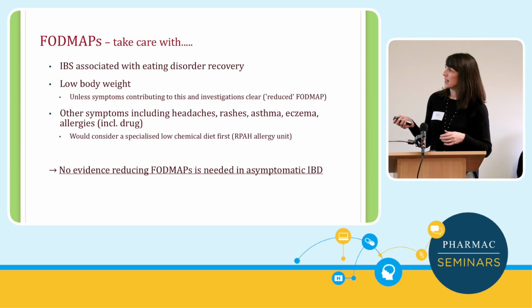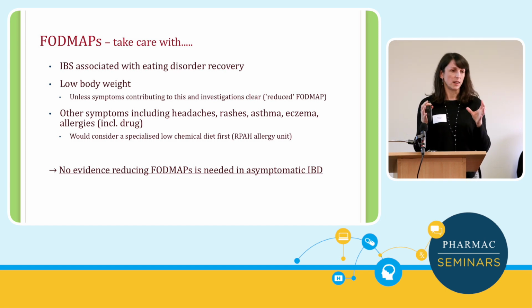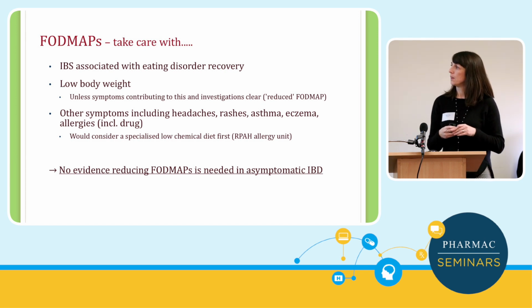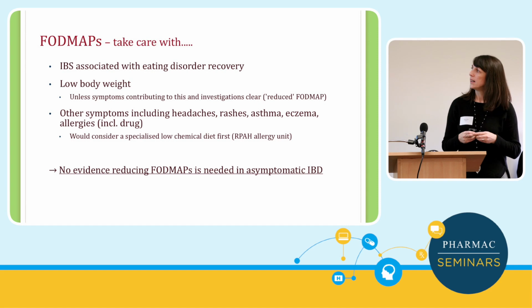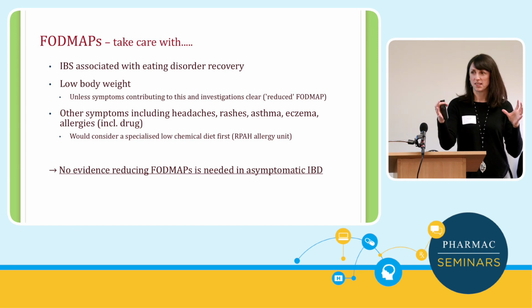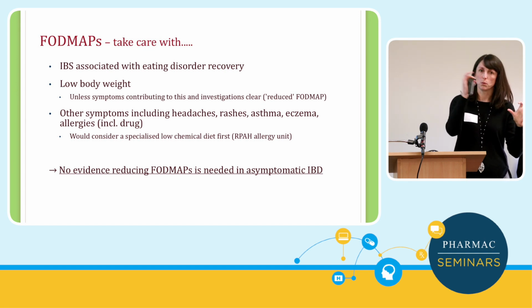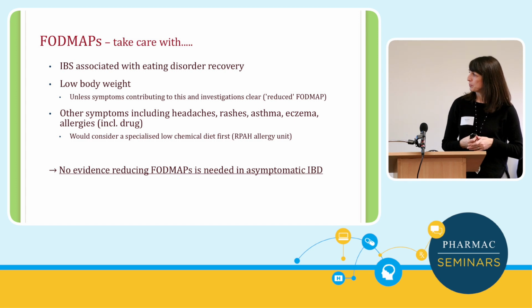I've already mentioned this here about the low chemical diet. So the Royal Prince Alfred Hospital have really clear guidelines around what the diet looks like and when we use it, so that's something that we often do as well. And sometimes, unfortunately, we get people with an amine sensitivity and a fructose sensitivity, so we might get two together, and actually that's quite common for us to see an amine or a histamine issue with one of the FODMAPs as well. It's quite a common combination.